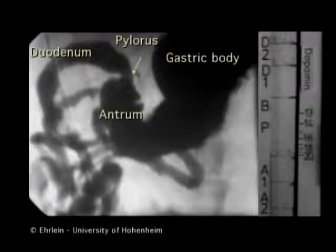This video clip shows the effects of a high dose of dopamine. The anatomical regions of the stomach are labeled. During infusion of 7.5 to 10 micrograms of dopamine per kilogram of body weight per minute, the antral contractions are markedly reduced and gastric emptying ceases.